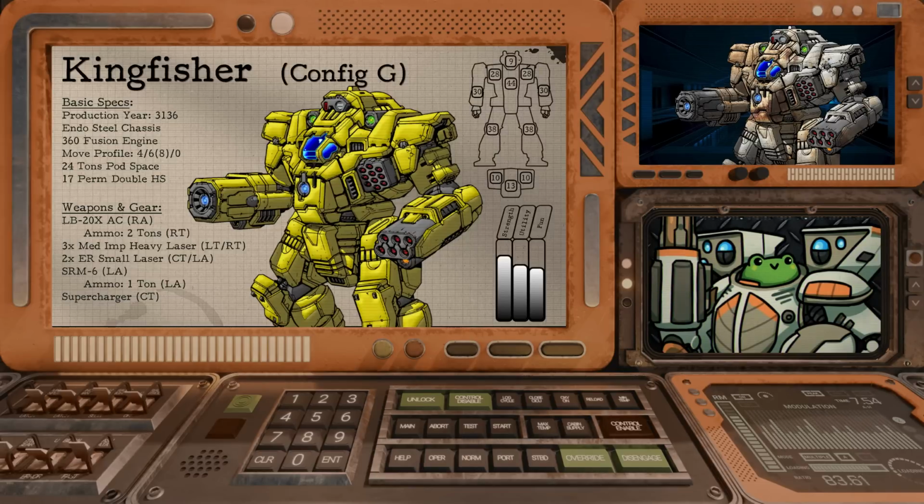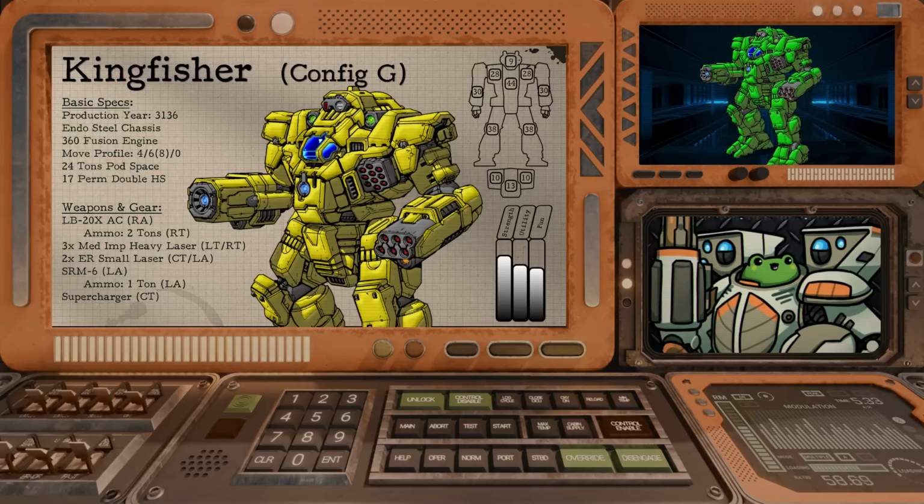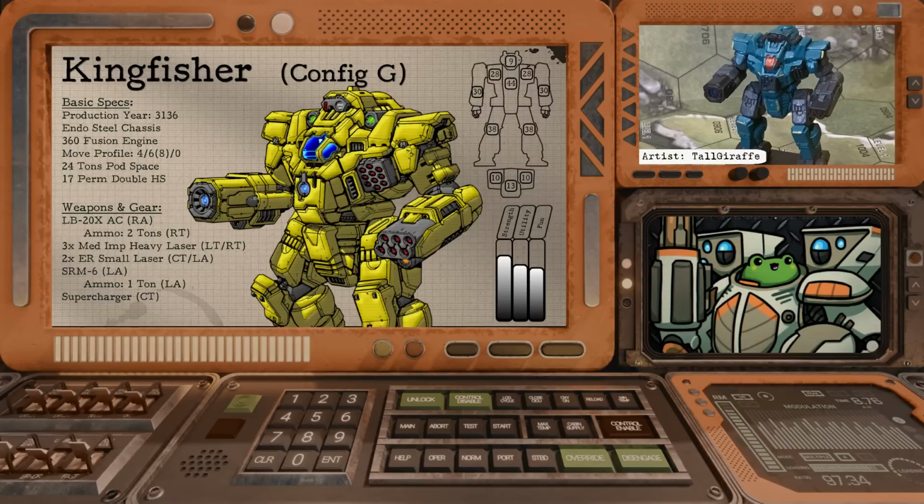The configuration's primary weaponry was an LB-20X autocannon in the right arm fed by 2 tons of ammunition in the right torso. The rest of the loadout was set for close-range combat. The SRM-6 rack in the left hand offered a nice punch, as well as the 3 medium improved heavy lasers split between the left and right torsos. Finally, a pair of ER small lasers split between the center torso and left arm rounded out the configuration.